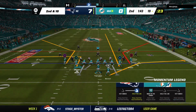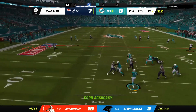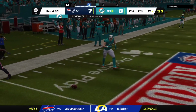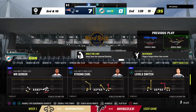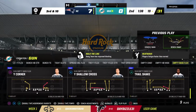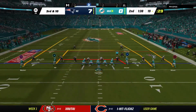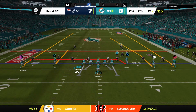Blue. Throwing now is Tagovailoa. Quick throw knocked away and incomplete. Well, after incompletions on 1st and 2nd down, it certainly seems like a reflection of what we've seen so far in this game. The defense quicker to the punch so far. Let's see if they can get something going here on third down. Now they face a 3rd and 10 after back-to-back incompletions.